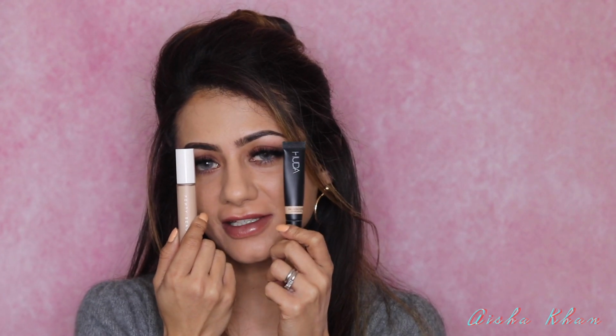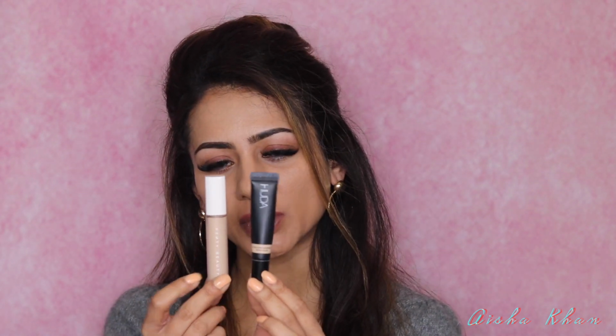So what I'm going to do is wear the Fenty concealer on my right side of my face, and the Huda Beauty I'm going to be wearing on my left side, so it might be to your right. So Fenty on this side and Huda on this side. I'm just going to apply both the products, and then do my day-to-day errands like the cooking, the cleaning, and picking up the kids from school and everything, and then I will check in without touching up later tonight.